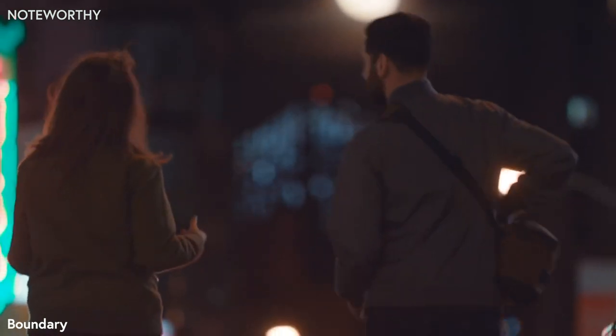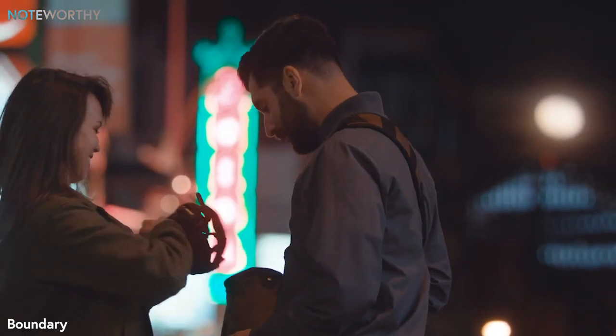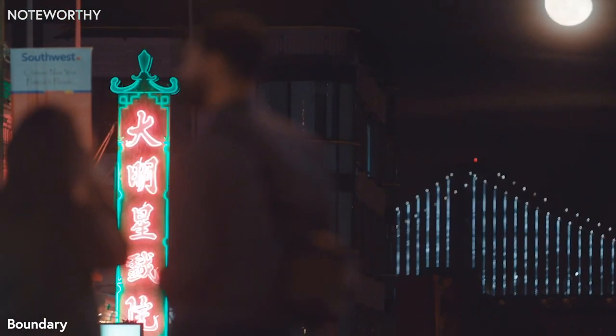Boundary's Prima system, dynamic, timeless, and sustainable. The Prima comes with a lifetime warranty and a promise that you will acquire a sustainable product.